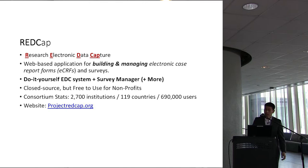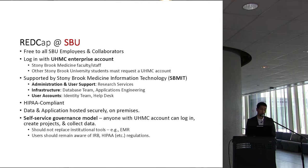At SBU, it's free to use for SBU employees and collaborators. You need a UHMC Enterprise account. So anybody at SBM should be able to access REDCap using their Windows computer login or their Outlook email credentials. It's supported by several groups within SBMIT. It's HIPAA compliant. The data and application are hosted securely on-prem as opposed to remotely.